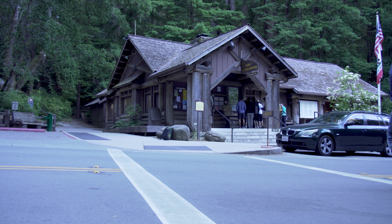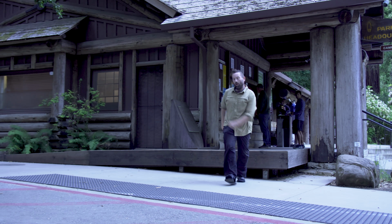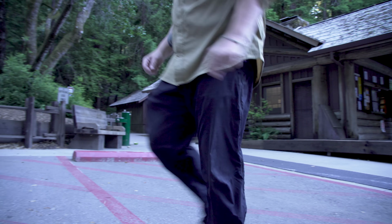Welcome to another episode of Trails We Hike. Today we'll visit a few waterfalls as we make our way around the Berry Creek Loop in California's oldest state park, Big Basin.